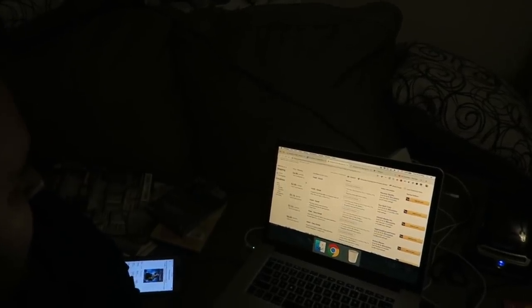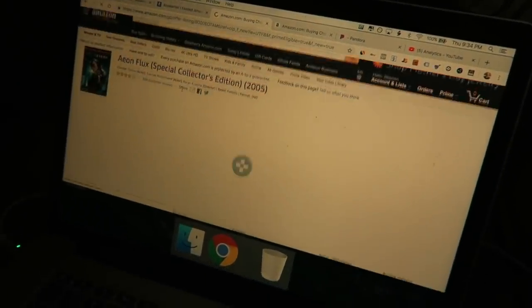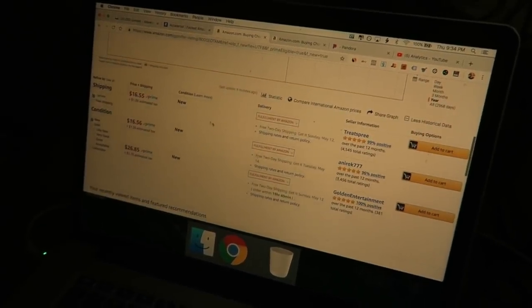Wow, what happened to this DVD? All right, so Prime. Oh, because this is new. You're looking at used. I'm looking at all these prices at like 4 or 5, so you want to make sure you're looking at the condition. Newbie mistake. And you always want to look to see if Amazon is selling it.